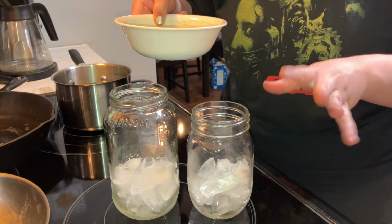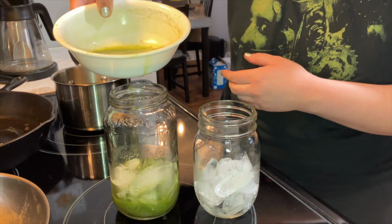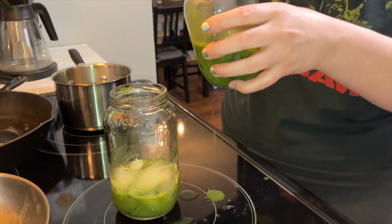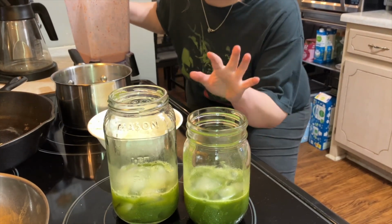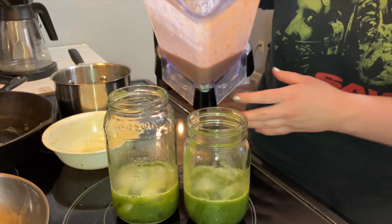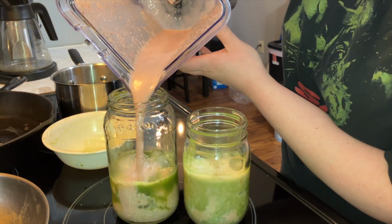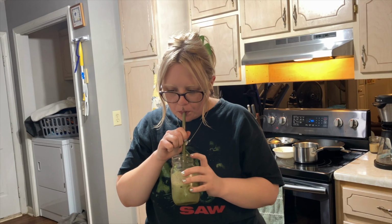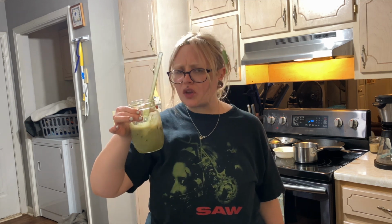Okay, so I'm gonna add the matcha first and then do that strawberry milk on top. Shoot, I'm gonna spill it. Oh no, what a mess. Okay, so I just tried the milk by itself. It is so good. So there's no way this can't be good. So I'm gonna do a little taste test. That's really good. It's like a strawberry matcha smoothie. So good. Should definitely try this recipe at home.